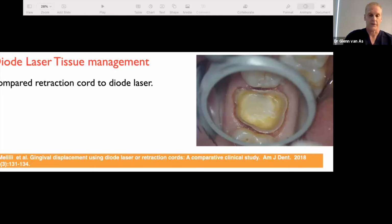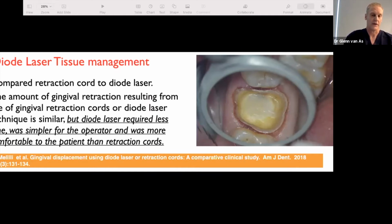This particular study from 2018 compared retraction cord to the diode laser, because I know what some of you are saying. Oh my gosh, the tissue looks so chopped. My tissue doesn't look like this, and I'll never use a laser. You're butchering it. Well, they compared retraction cord to the diode laser, and the conclusion was that the diode laser, in fact, required less time, was simpler for the operator, and was more comfortable to the patient than a two-cord retraction technique. Is this always the case? I'm just telling you that there are studies out there in the American Journal of Dentistry from 2018 showing that a diode laser, in fact, can be utilized routinely for your tissue management.